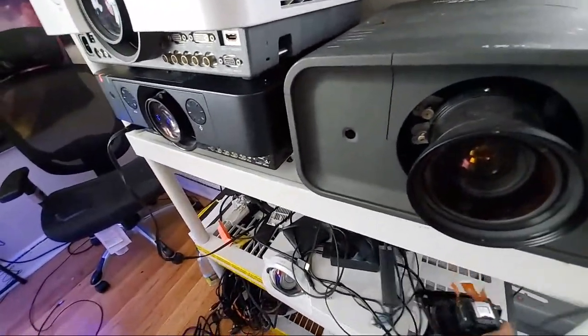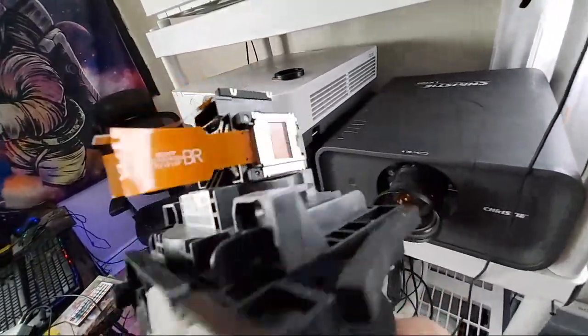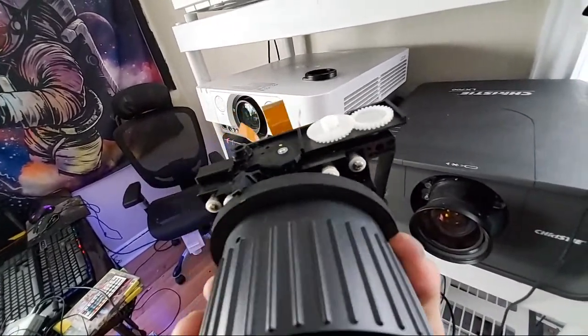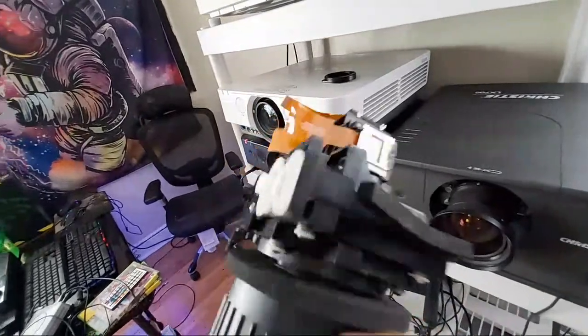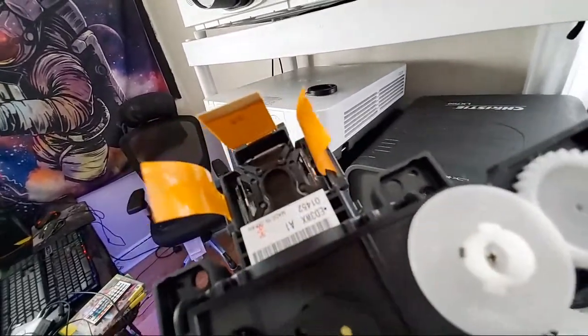The ribbons are nightmares. This is what I'm talking about by ribbons. This is a short throw lens for Christie. See those ribbons right there on top of it? You got to feed these ribbons into these little tiny slots. There's about three of them. These are very, very, very easy to rip.